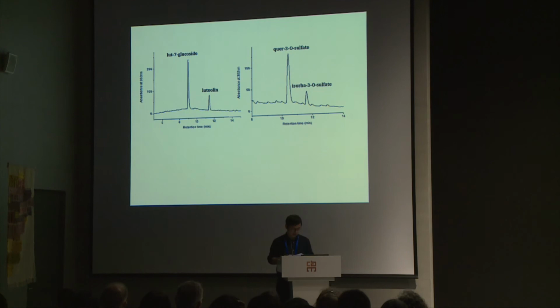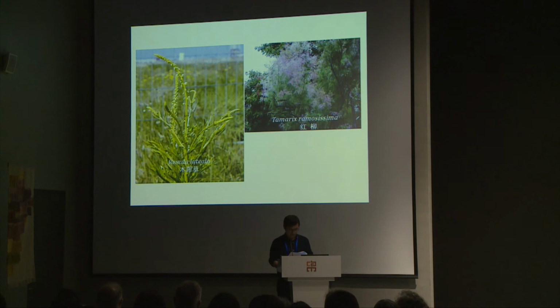In other Han and Jin dynasty tombs, flavonoid-based dyes were identified in yellow and green textiles. Here are two typical dyes: flavonoid glucoside and flavonoid sulfate, which are suggested to be weld and tamarisk. Both of them are local plants in northwest China.